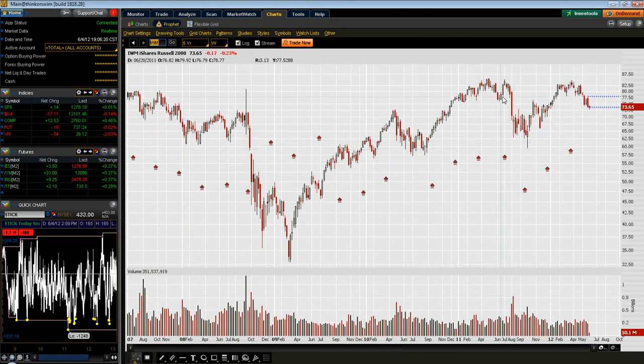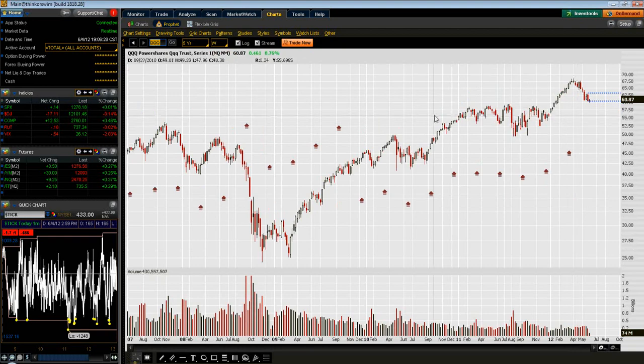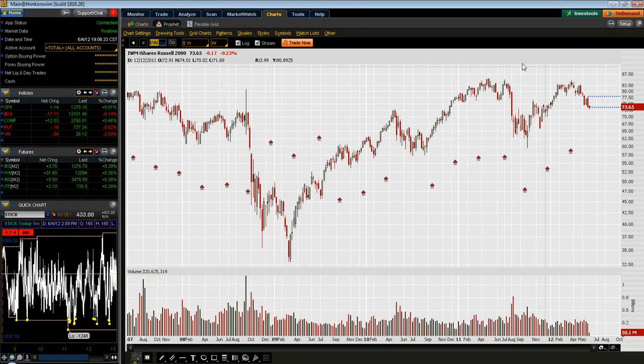And then finally, looking at the Russell. Notice that the Russell did not even pierce the prior swing high. The NASDAQ completely blew out of this prior swing high. The Russell didn't even make it, didn't even break that prior swing high.